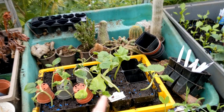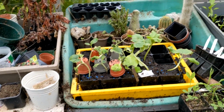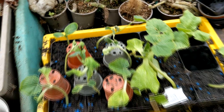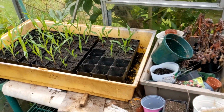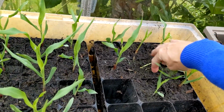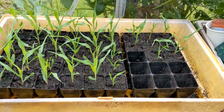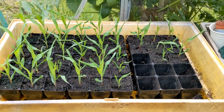Oh no, that's Queensland blue. This one is a different, smaller squash. So yes, you've got some dodgy leaves there, but that leaf looks healthy. So I think it should survive. And the sweet can, oh no, don't. Something's had that one. Okay, I guess I'll have to put organic slug pellets on there as well. Oh well.